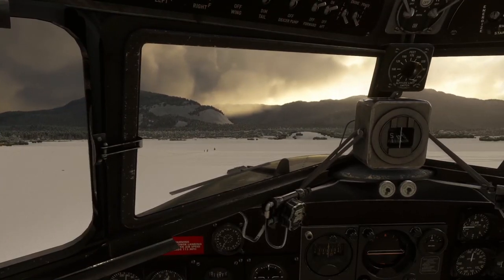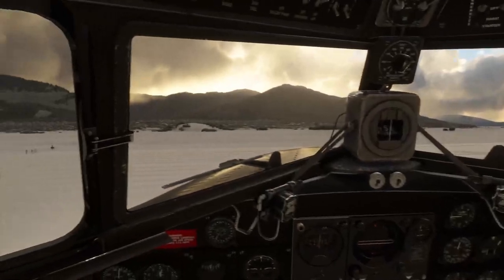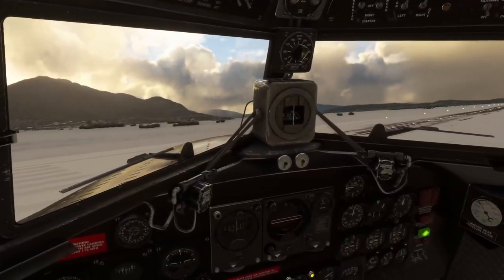Now, on the takeoff roll, we have to be very careful as well, because this airplane will kind of pitch you up and kill you.